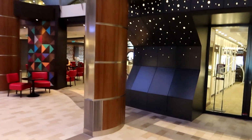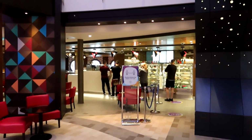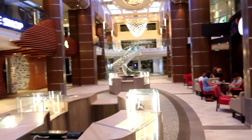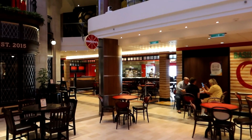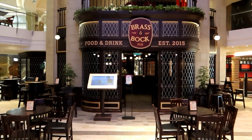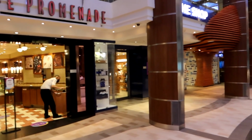Lots of shopping options here. And there we have what they call the Patisserie. And the Patisserie is another paid venue, for those of you who are wondering. And then you've got the Cafe Promenade right here, and you've got Sorrento's, which is a pizza place, which is very nice, which is right next to the Brass and Bock that I've just showed you. So Brass and Bock, Sorrento's, Cafe Promenade, all part of the package.